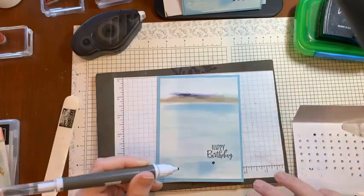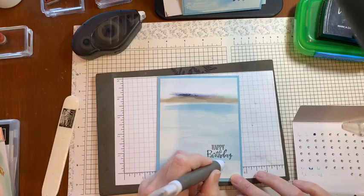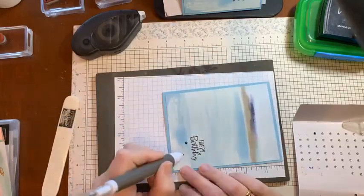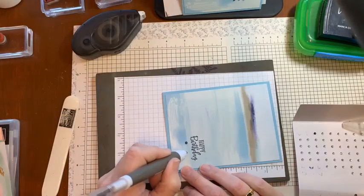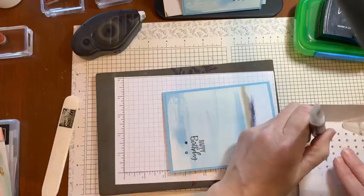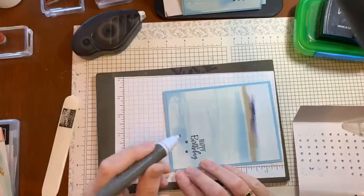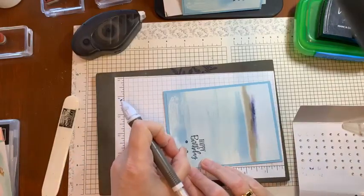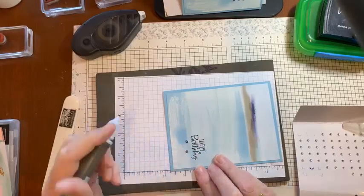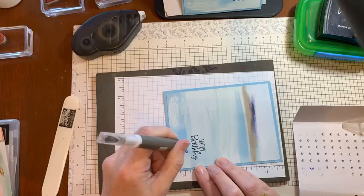I got this tip from Brian King years ago, that it's a lot easier to put things in line if you do the edges first. I've also found that being a lefty is a bit of a problem. Come on. There we go. Now we put this right in the middle.